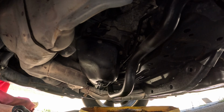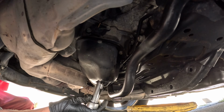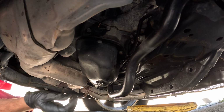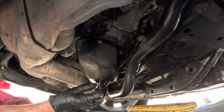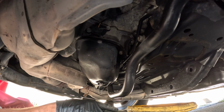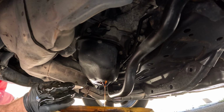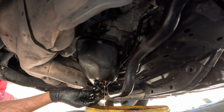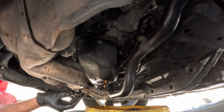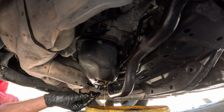Maybe I just had the wrong size, or maybe the new one's a different size. That was not tight at all. That was the problem. I didn't even touch it. It was just hand tight. That's why it was leaking. Oh, nice. Pretty new oil. Does not look like the right plug. I'm gonna look at that closely.